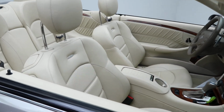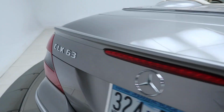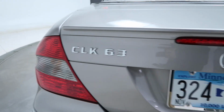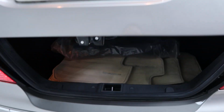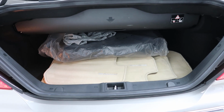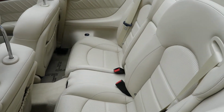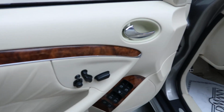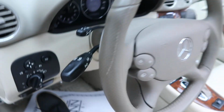A tan interior. Coming around back, we've got a rear spoiler. CLK 63 AMG badging. Power tailgate. Clean set of floor mats. We've got some seats in the back for the rear passengers. A nice wood trim. Our seat adjustments. Power windows. Hopping in here.